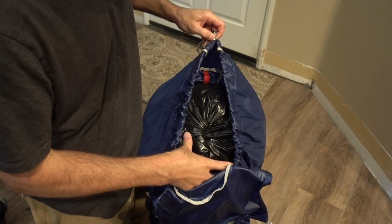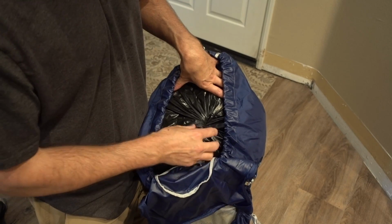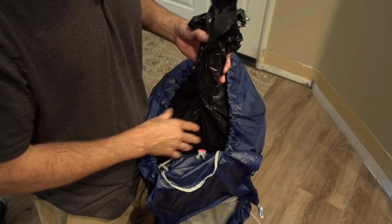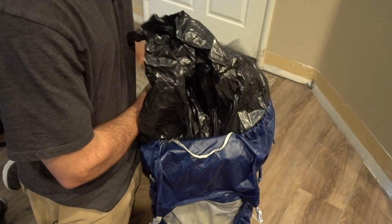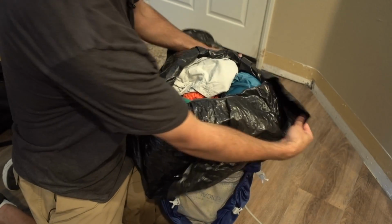You can see here that what I'm doing is a full garbage bag. This is a 42-gallon garbage bag, so it's actually a little taller than maybe it needs to be, but I do not like having wet stuff. So even though you're going to see that I've got extra protection here in terms of water, I really don't want any of my stuff to get wet.